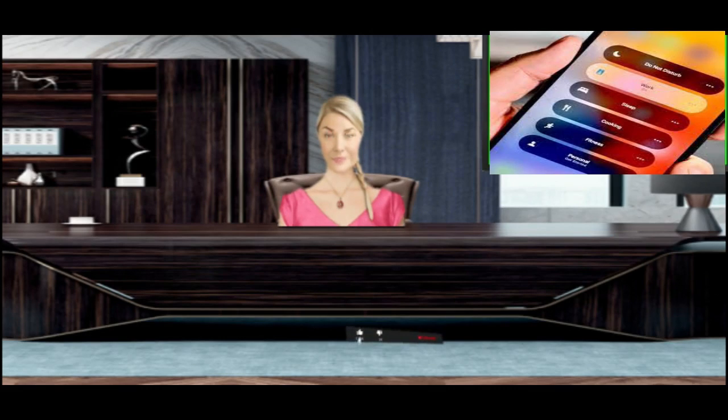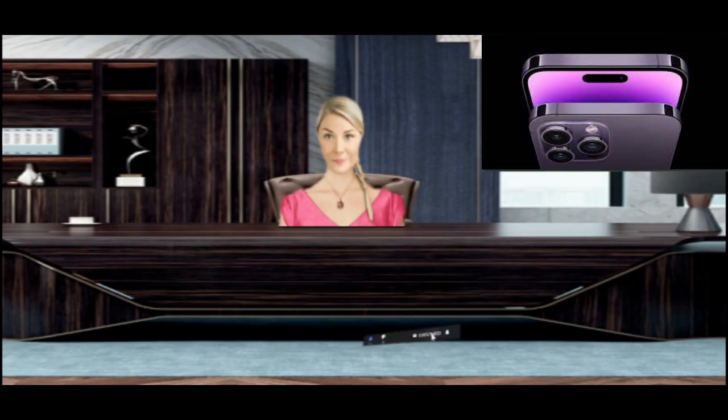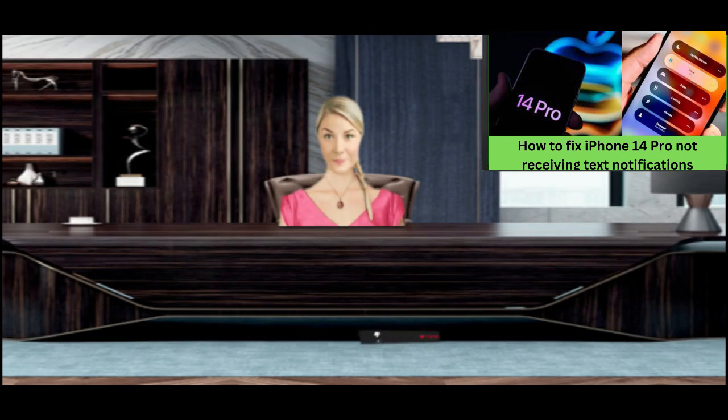4. Make sure your iPhone is not in silent mode. Your device has a mute switch, ring or silent. On your iPhone, this switch is located on the left side of your device. Make sure that the mute is not turned on by pressing the ring silent switch to the ring position.